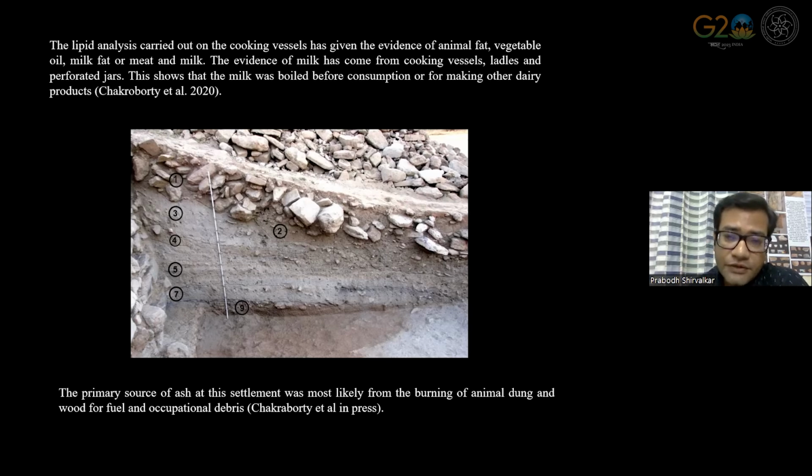When we did the chemical analysis of soil and pollen analysis, it showed that it is a product of burning of animal dung and wood for fuel, and occupational debris. So again this shows that some kind of waste management system was in place at the site of Kotada Bhadli, though it is a very tiny and small settlement.